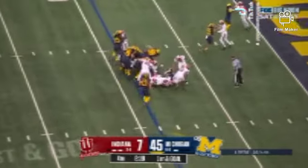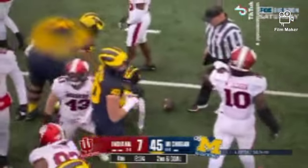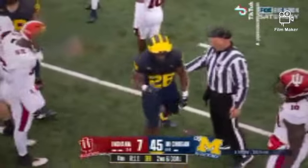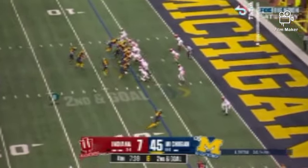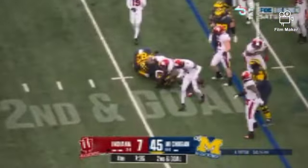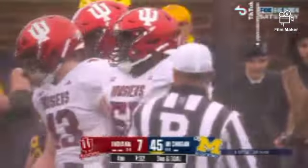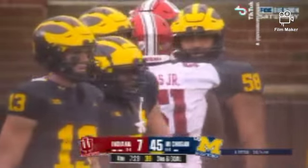All right, and they'll run it with Hall, Benjamin Hall. Gains 2. Robbie Harrison defensively. 2nd and goal at the 7. Hall again, they're trying to get him into the end zone, but this time he's denied by that Hoosier defense swarming, Patrick Lucas, Nick Toomer.